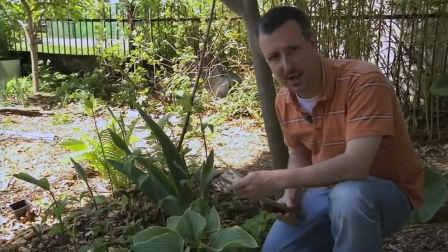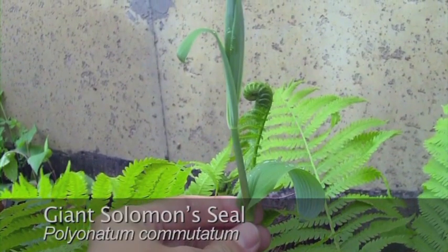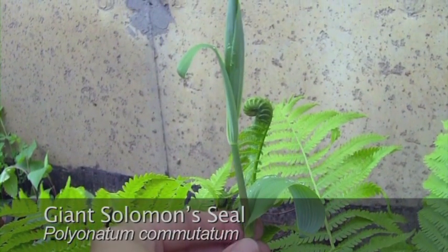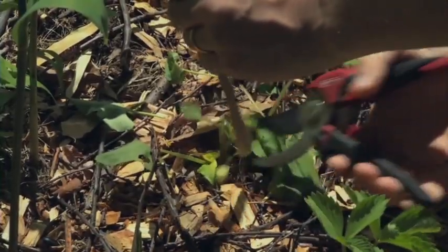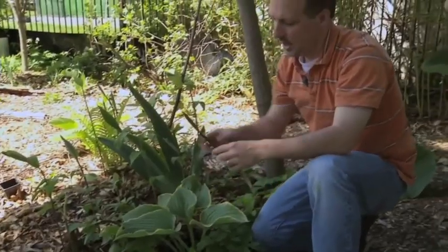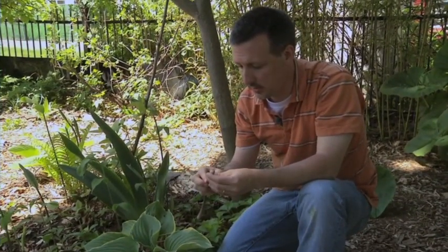And the last shade vegetable I wanted to show you in this area is giant Solomon seal. It's a native vegetable that is grown often as an ornamental, but we don't give it enough credit as a food crop. The shoots are what you eat just at this time of year, and the flavor is very much like asparagus. The only issue is that the leafy shoot at the top doesn't have very good flavor, so I just break that off and cook this part up.